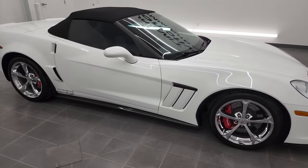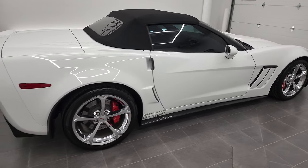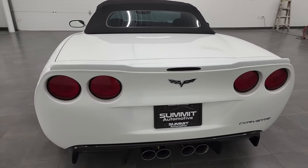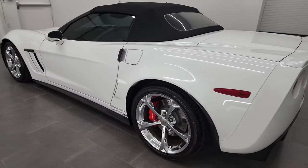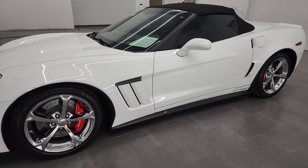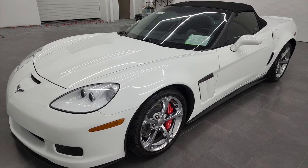Hey, this is Brett, and this 2011 Chevrolet Corvette Grand Sport 3LT Convertible is stock number 13053Z. I'm here at Summit Automotive in Fond du Lac, Wisconsin, your new and used sports car headquarters. This 2011 Chevrolet Corvette Convertible 3LT Grand Sport has the 6.2 liter V8 gas engine, puts out 430 horsepower.